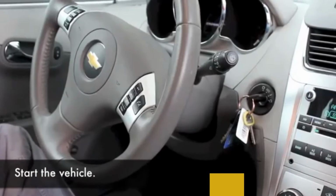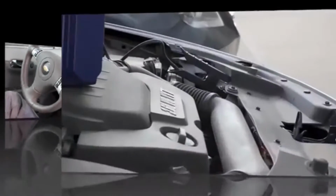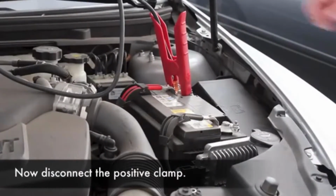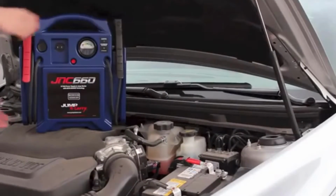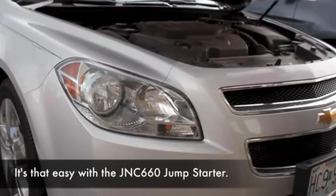Unfortunately, there aren't any extras built into this device. Typically we'll see a flashlight or a USB port for charging smaller devices. None of that here, but what you do get is an easy to carry jump starter capable of 425 cranking amps and 1700 peak amps, which is more than enough to start any car out there.